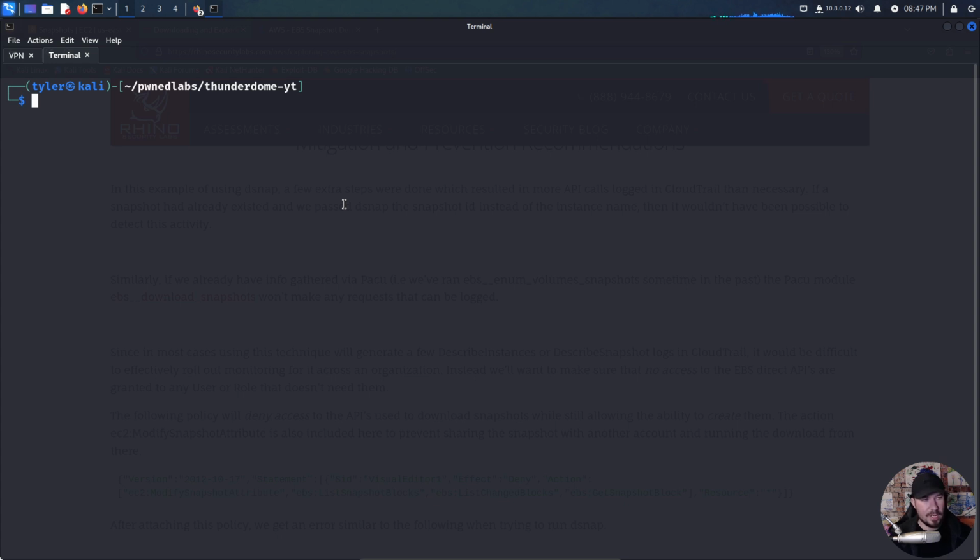Now, if you don't have Pacu, you can use pipx. If you don't have pipx installed, I would encourage you to install it. It's just like a Python virtual environment. So when you install new tools, it doesn't break everything. But pipx install pacu like this.